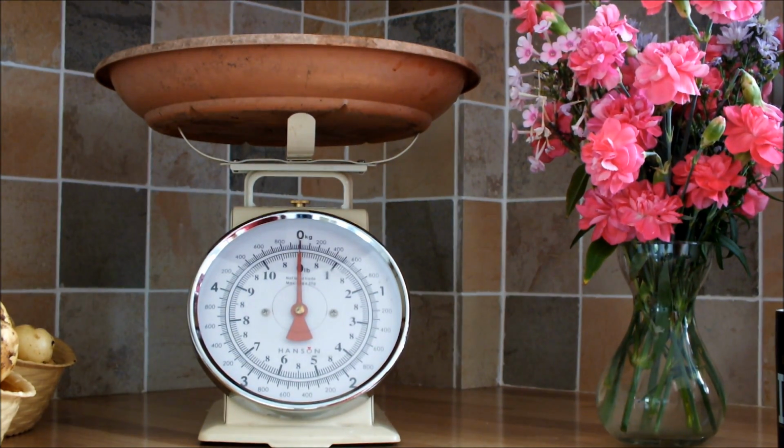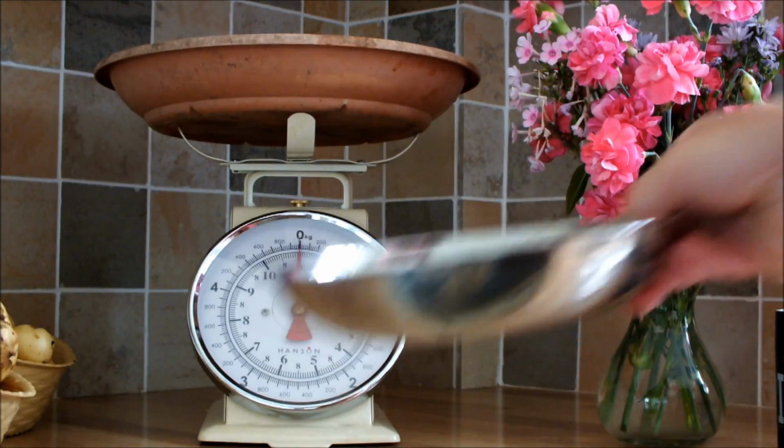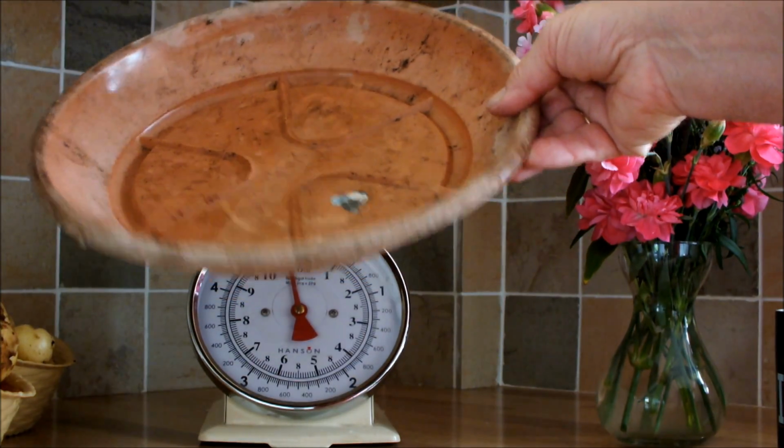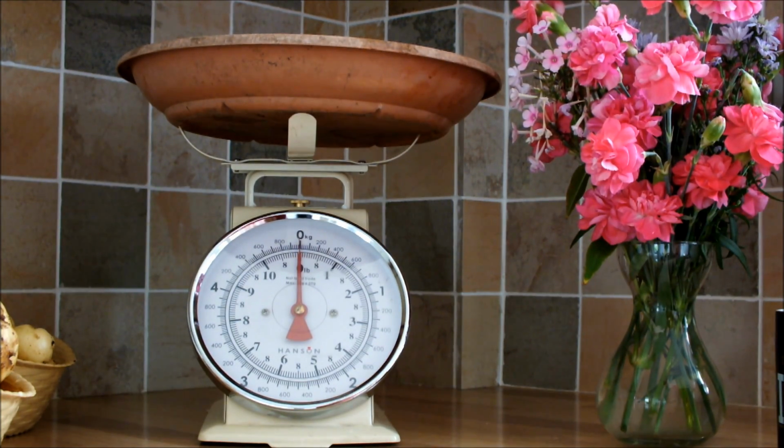Hello, we're back again, part 2. I couldn't think fast enough. This tray that goes with the scales just wasn't big enough, wouldn't hold them all. But this guy will. Okay, that guy will hold them all. So let's bang them all back on there and see what we've got, shall we?